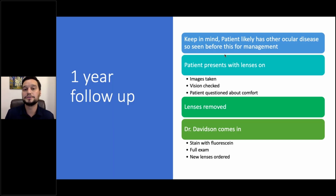And all of our providers have a pretty good idea of what to look for when the patient has a scleral lens on. And if it doesn't look good, they just send them right back to me. And that's happened on more than a few occasions. So the patient comes in for their 1-year exam. Robin does the full workup here. So she is like a normal technician. She's doing confrontation. She's doing all of that stuff.